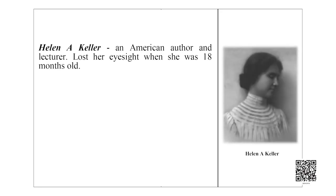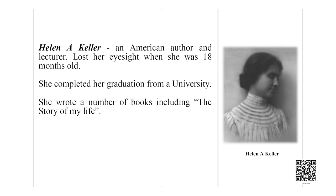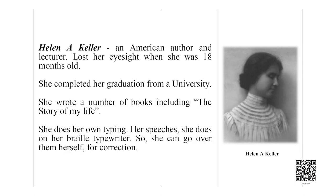Helen A. Keller. Keller was an American author and lecturer. She lost her eyesight when she was 18 months old. She completed her graduation from a university and wrote a number of books, including The Story of My Life. Keller used to do her own typing. She did all her typing on her Braille typewriter so that she could go over it herself for correction.